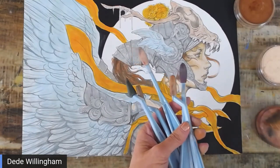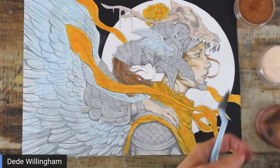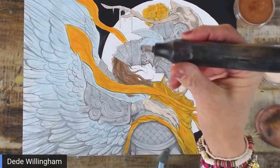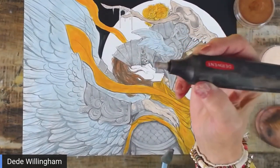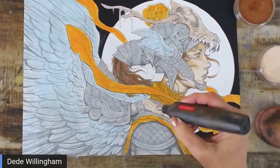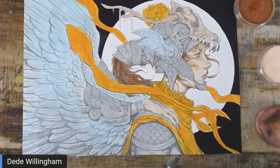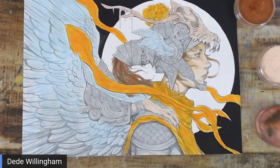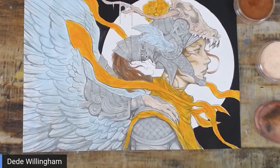All right. And you can also do some erasing with an electric, it's battery, but they call it an electric eraser. So if you want to get in there and do some highlights with that, or with your kneaded eraser, or we'll go back in here with some Posca. I'm going to keep cleaning my hands here. Okay. All right. I'm going to get some fresh baby wipes.